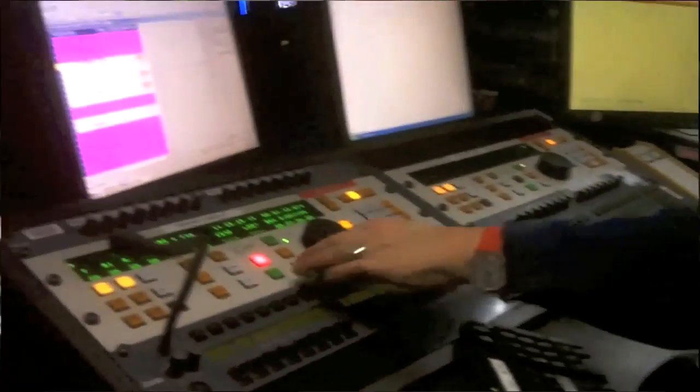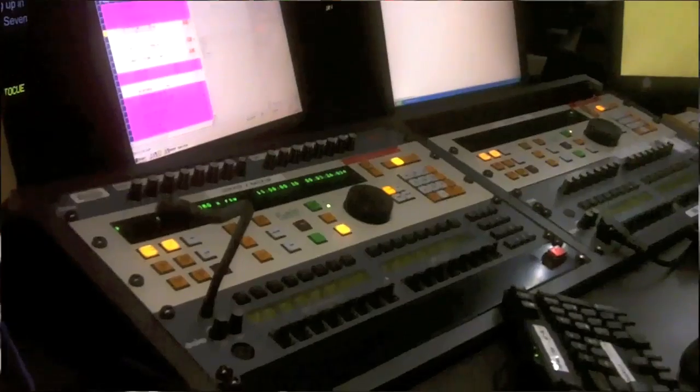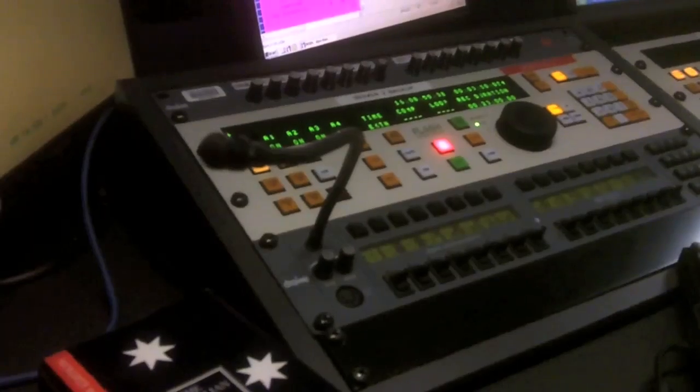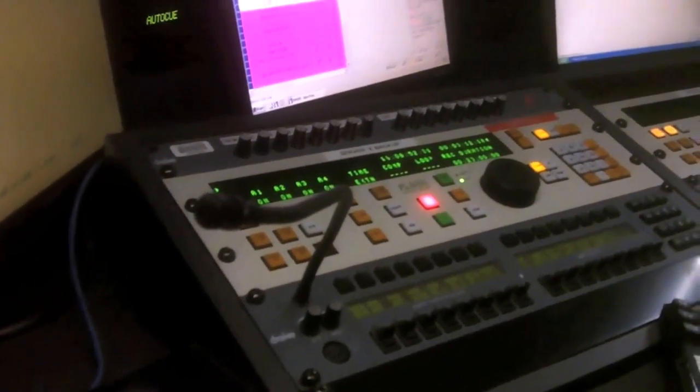That little device is the recorder, is it? This one is? Yeah. It can record and play. Yeah. Straight into the servers. And then once it's there, all the editors can access it straight away.